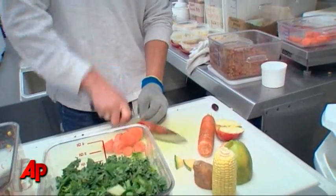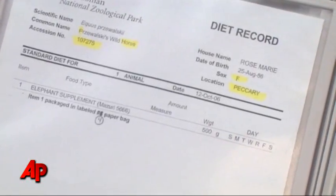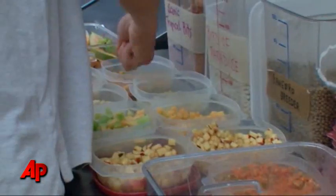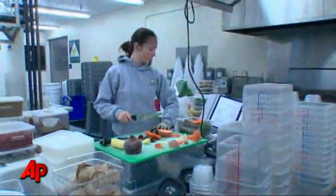All of the meals for all of the residents at the National Zoo start here in the Commissary. It's where everything from anteaters to zebras get their breakfast, lunch, and dinner. Some eat salad, some eat mice, but the commissary crew is in charge of some very big and sometimes very finicky appetites. "We do have picky eaters, and that's fine." When a diet is ready, it goes in a zoo-sized cookbook. All of the ingredients are measured down to the gram, and some of those ingredients may look familiar.